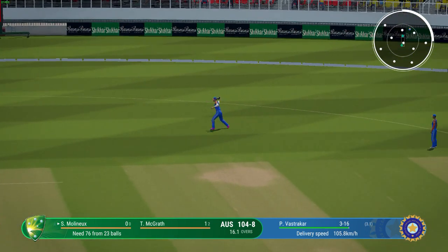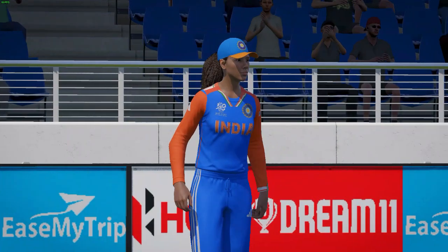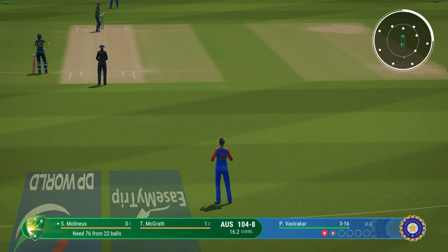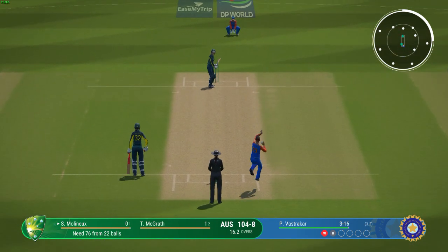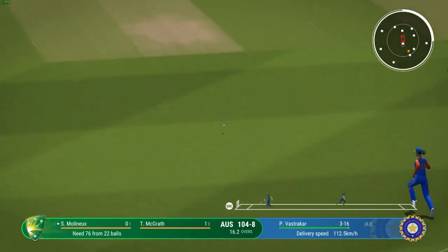Massive outside edge. Let's just see if they can get that ball up into the slot as before. It's so crucial. You've got to follow up that last delivery and keep the batter under pressure. Lovely cover drive, straight to the extra cover fielder.